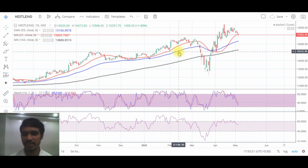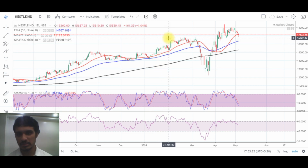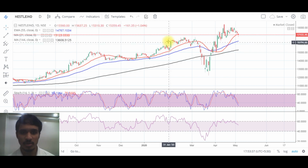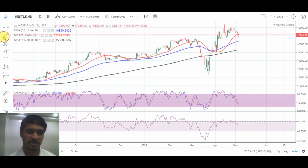So here, if you see on the daily time frame, I would recommend that you can go for a long position in this stock of Nestle, but the price at which you should buy is somewhere around 16,800. And why I am saying that is because I can see a long-term resistance over here, which earlier acted as a resistance and might act as a support this time around. Let me just draw this line for you.